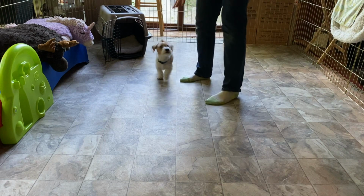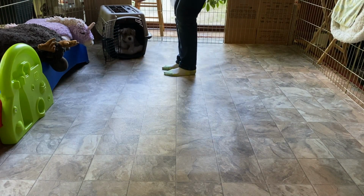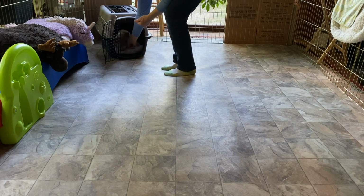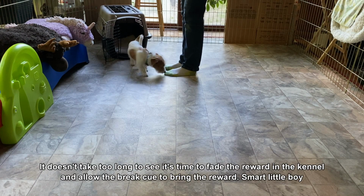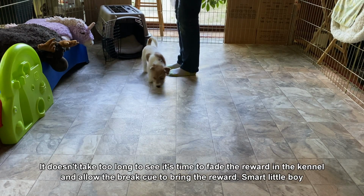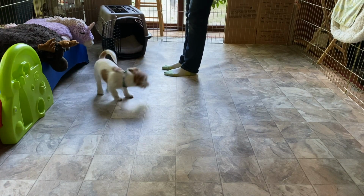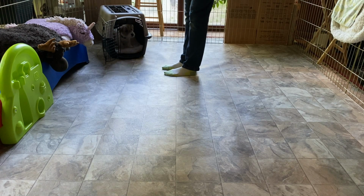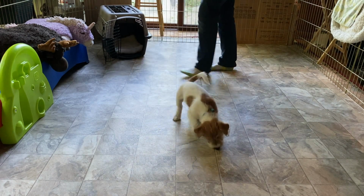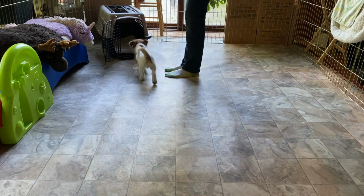Ready? Are you ready? Kennel! He went in without the finger point. Excellent job, little man. Good job. What a good little boy. Awesome job. Brocco. He's hunting. He's hungry. Kennel. Good. Break. We can treat him in there. We'll just get a break in there before he comes out. Good. Kennel.